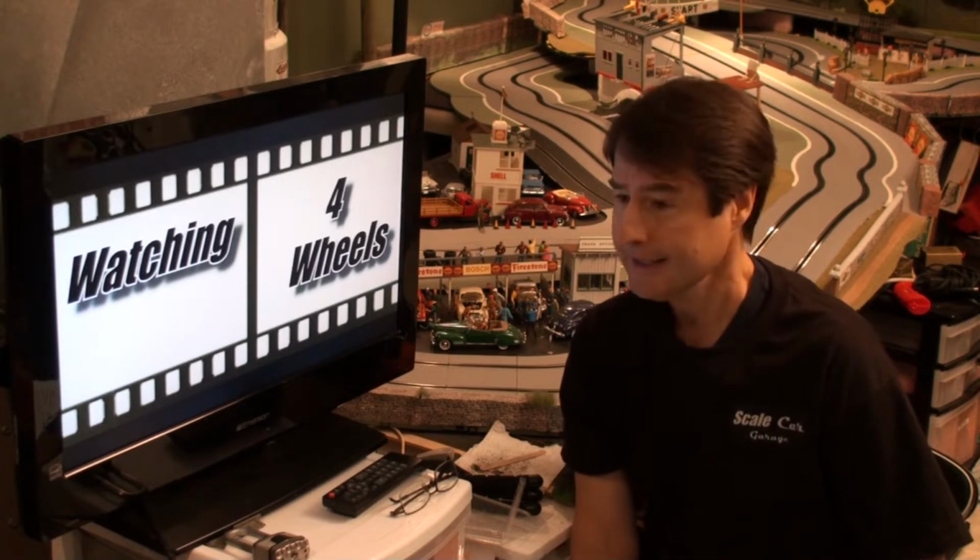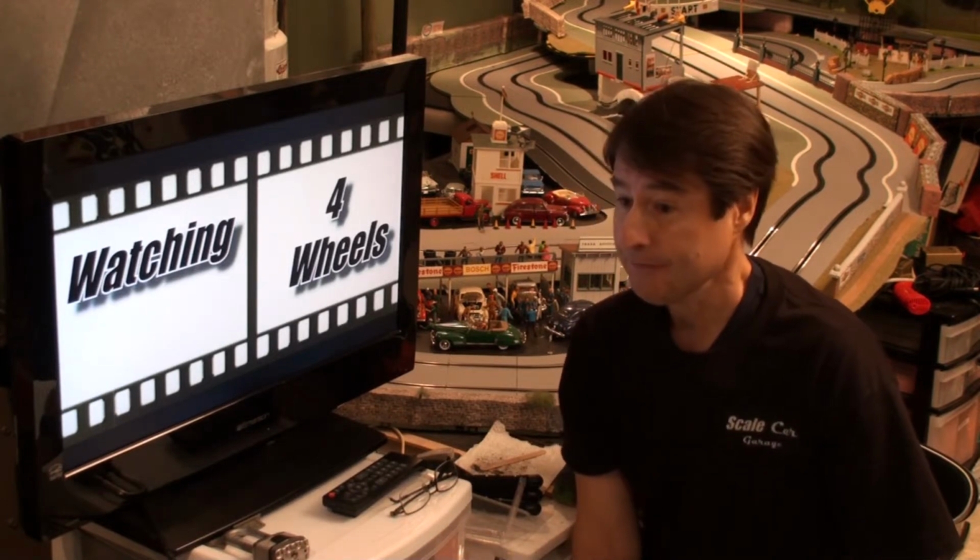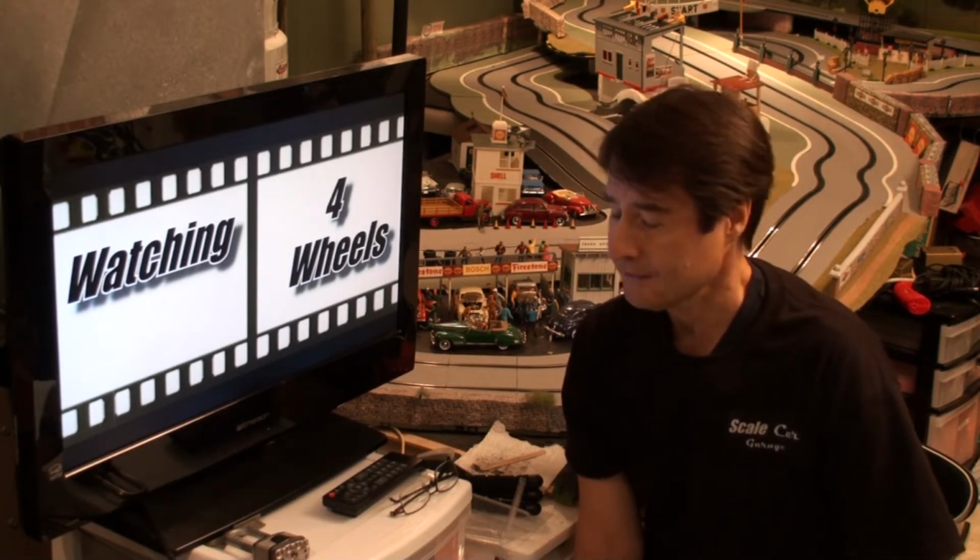Yeah, I thought it would be kind of neat if we take a look at some of the films and television shows and, well, other things as well that have not only influenced our scale car building, but are fun to watch, and also some that we can kind of recreate or reenact or relive in scale. And one of those films, it's really kind of interesting.